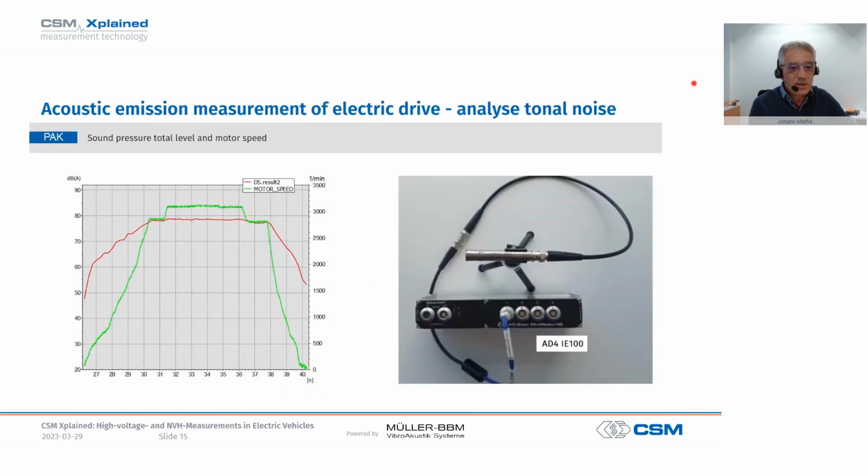So let's look at another example analysis on a powertrain, a recording with only one microphone, but again with built-in CSM measurement modules for power analysis. We see on the left the airborne sound, the total level in dBA, in red here. And for acousticians, it's normal to also record the speed, the green curve here. We see that something is happening with the speed. It remains constant after ramping up and then goes up. It remains constant, goes down to the previous level, and then falls. However, what we also see here, this plateau, has little effect on the overall level, the red curve here.